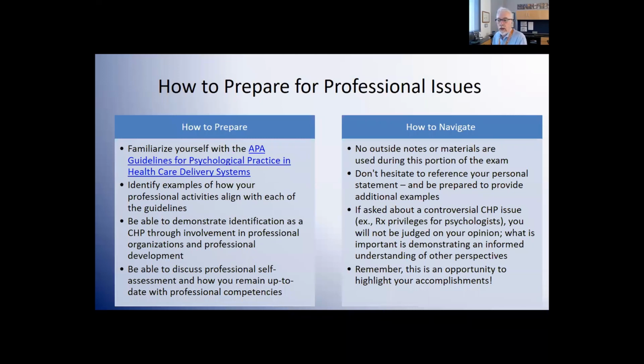Let me talk to you a little bit about preparing for this. This is a really collegial component of the exam process. It's important for you to familiarize yourself with the APA guidelines for psychological practice in healthcare delivery systems. This is an important document you're going to want to review, thinking to yourself, how do I comport myself in alignment with these guidelines, and how do I practice in a health delivery system? Also be thinking about examples that illustrate how you comport yourself with the specific areas in the guidelines.